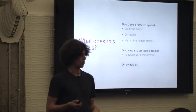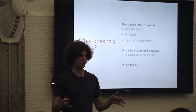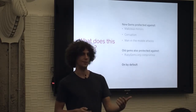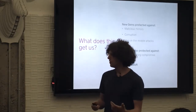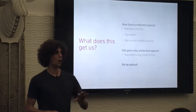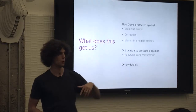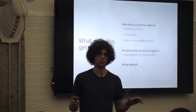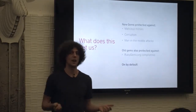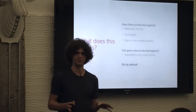For old gems, gems that have been there longer than a month, as long as you can relatively assume that you haven't been hacked in that month, you can actually get that offline guarantee. So this is starting to feel better. One of the really good things about the system as well is that it's on by default. If you notice the user interaction here, gem push, gem install, nothing changed. We could do this today without users having to change their behavior at all. So I think that's really cool. This is starting to look really promising.